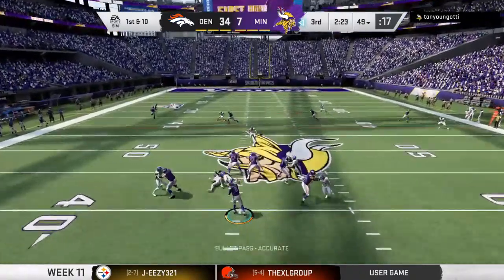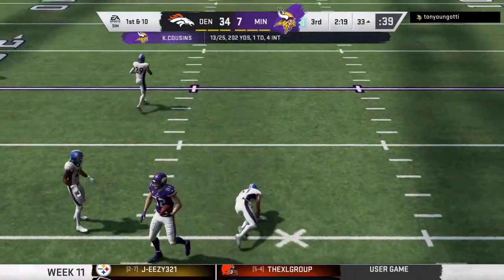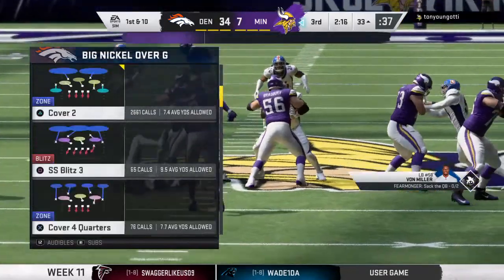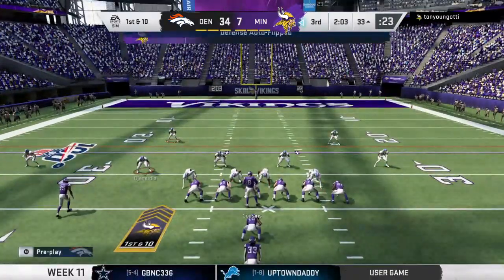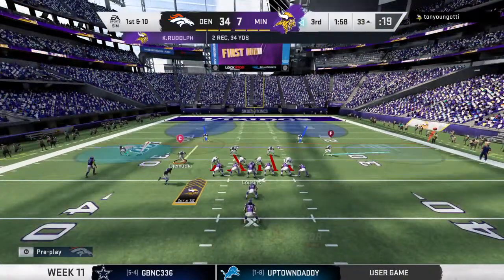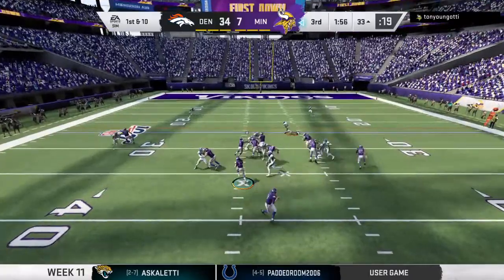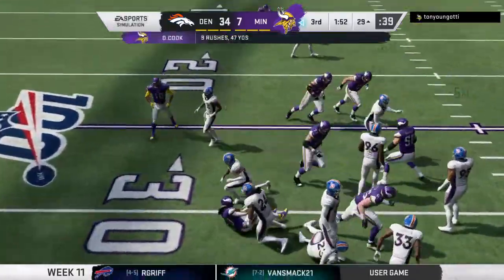Cousins to throw it. And Rudolph has it, the tight end. And he gets this inside the 35-yard line. Give him 18 there and give the Vikings a 1st down. Cousins now 5 straight completions here in this 2nd half. 1st and 10. Now a run with Cook. Works his way inside the 30 on a pickup of 4.